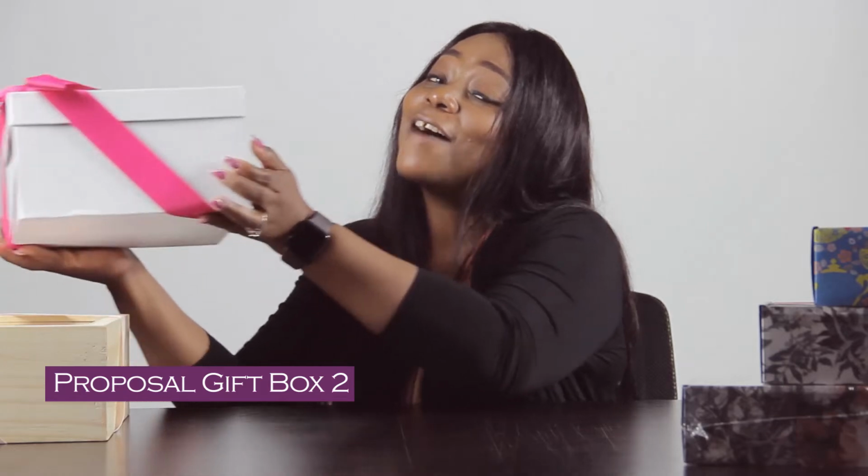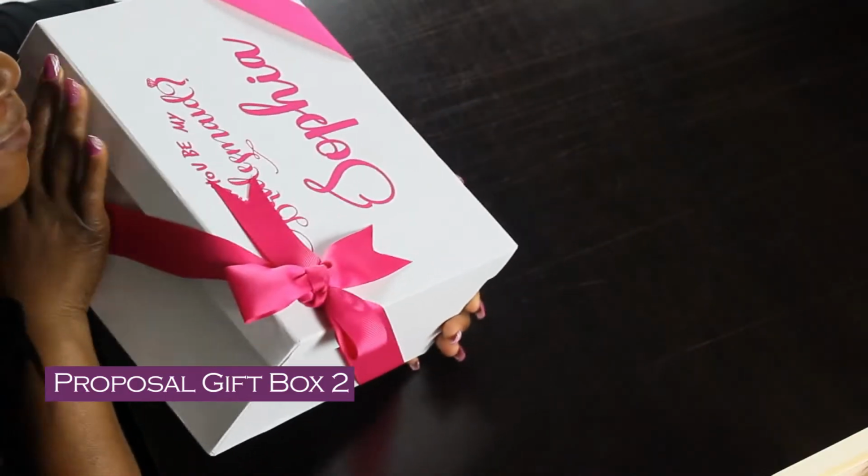So we're going to move on to the proposal box number 2. I absolutely love this box. I love pink, obviously. Very girly. So let's look at what's inside.